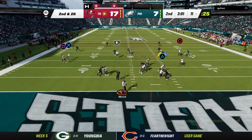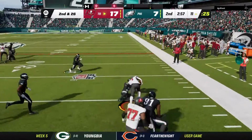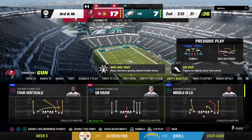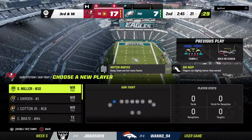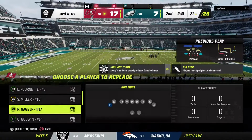Back to throw, Morse. He'll set up the screen to Fournette. And he'll get it up here this time to the 21. Without the previous penalty, that would have been a 1st down. Instead, it's just a gain of 10. And when you have success throwing the football, the old cliche becomes true. The playbook opens up wide. And these screen passes, they become even more difficult to stop.